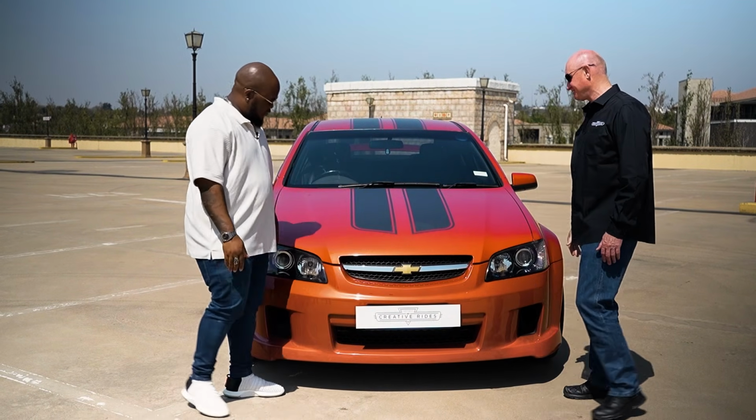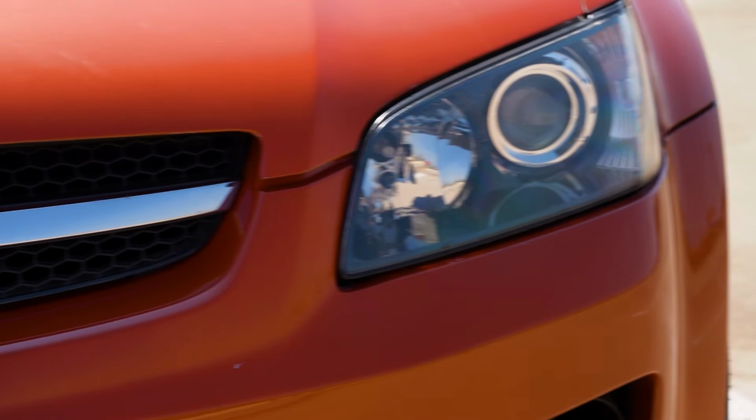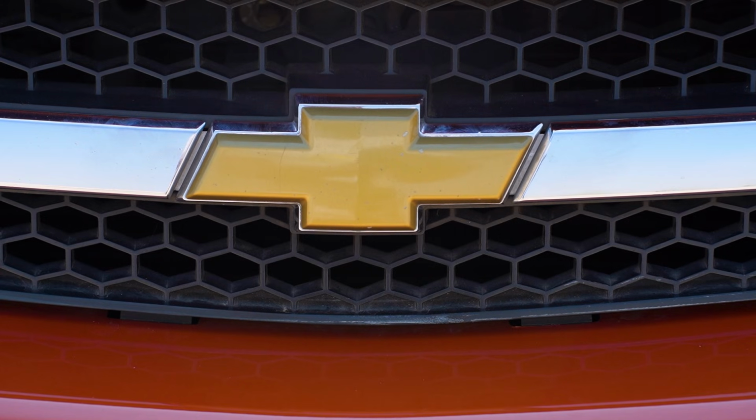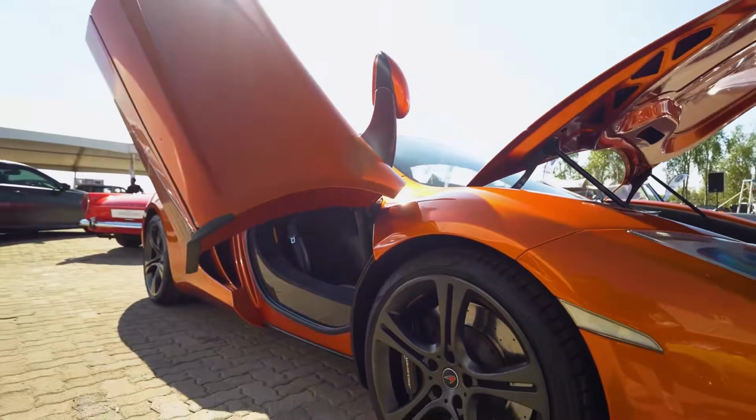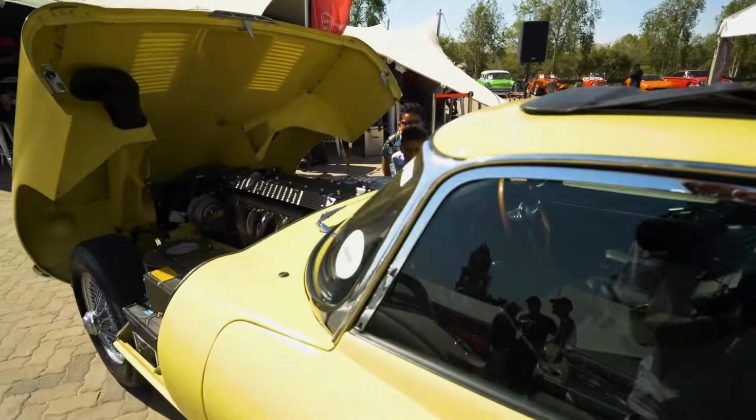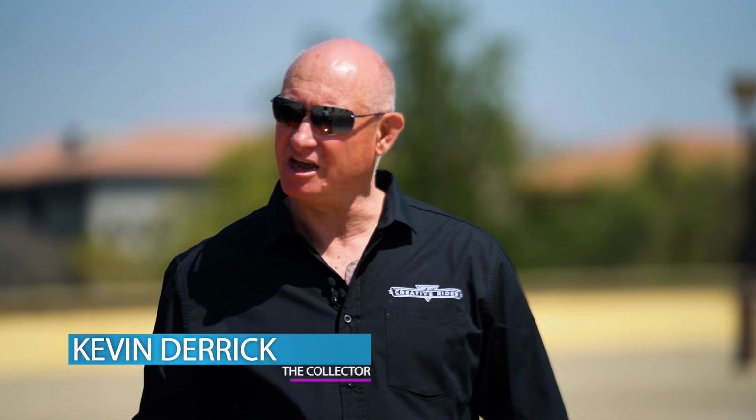You good, Kev? Oh, I'm fantastic. Nice to see you again. Great seeing you. Before we talk about this car, for someone who's not aware of what makes a car a collectible piece, what are some of those key things one needs to be on the lookout for? I think it's rarity. That's the key to it. So how many were made and how many don't they make anymore?